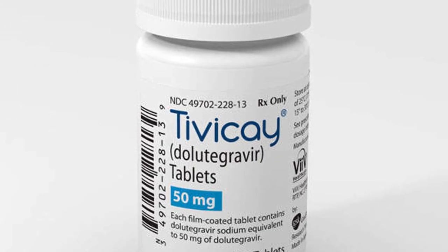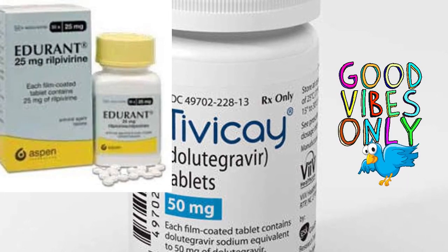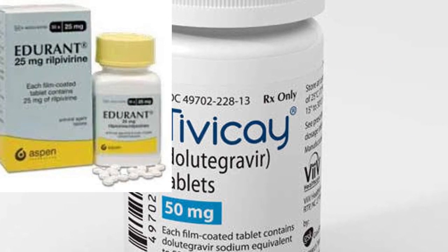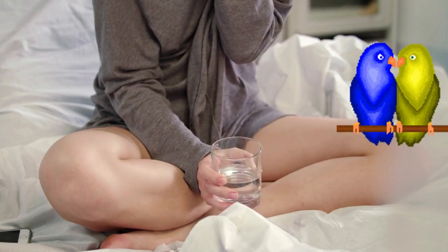5. Tivicay is used together with rilpivirine as a complete regimen to treat people living with HIV. You can use this regimen to start treatment or replace your current regimen.